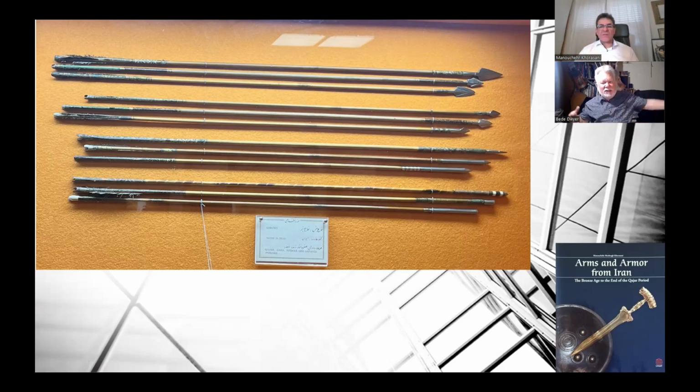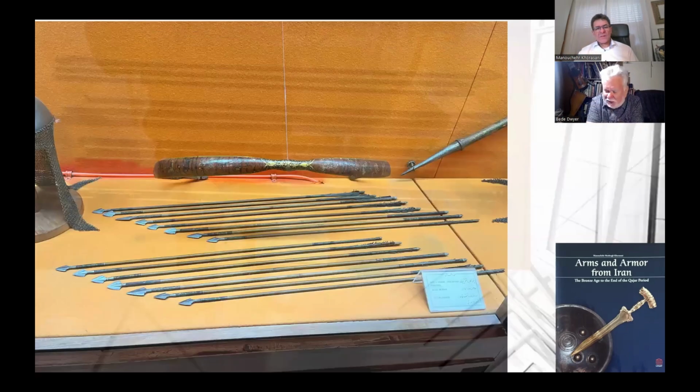If you shoot badly and you have a beautifully expensive arrow, it's the same thing as if you have a really expensive car and you drive it into a wall. People do not respect you. But if you drive really well and you've got an expensive car, then people respect you. Same with these arrows.